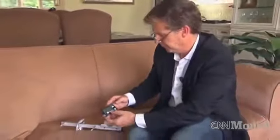Call doctor. But it's not just the stuff of fiction. Stuart McClure of the firm Cylance shows another device, an insulin pump that could easily be compromised.